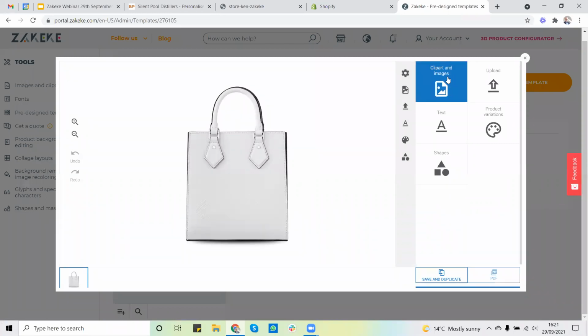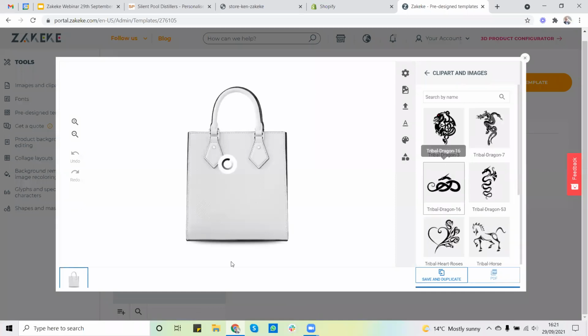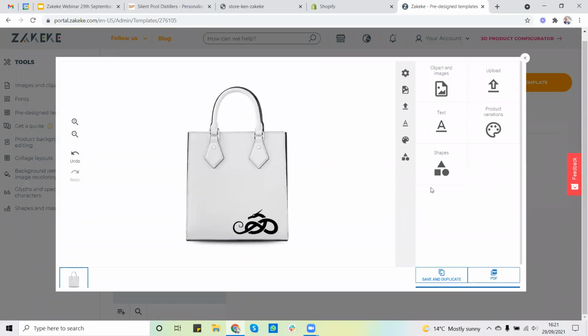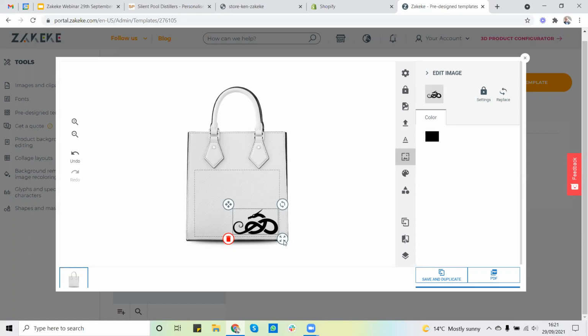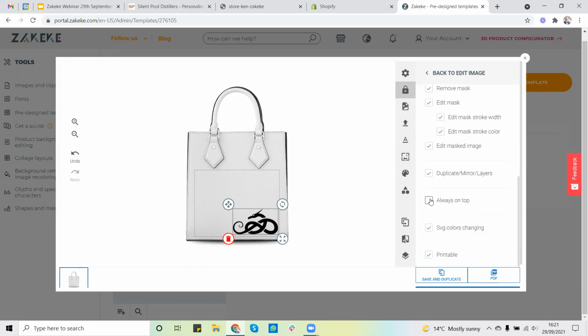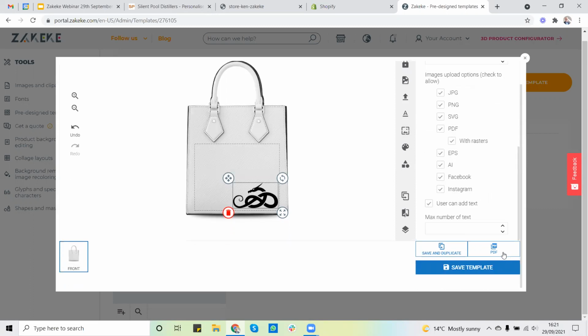Now I'm going to add another option. On this one, I'm going to add a picture. Let's have a dragon down the bottom here. And in here, because I want this to stay as part of the design, I'll select the picture and I'll go to Settings, and I won't allow customers to replace, move, rotate, resize, or delete the image. And I'll also make it always on top. Now I'll call this Dragon. And then save this.